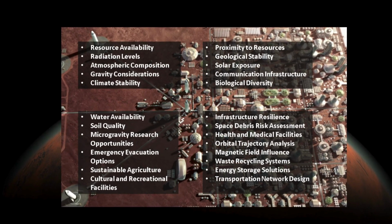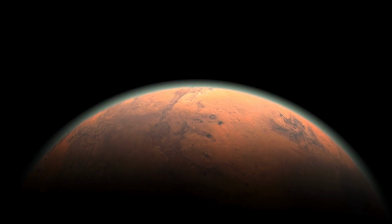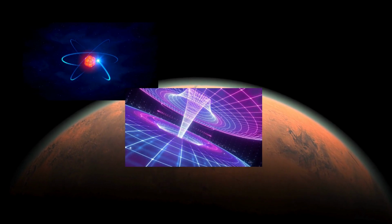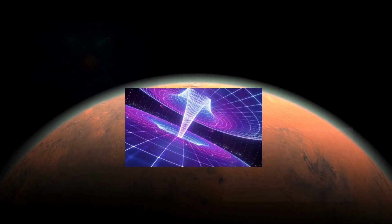Once the location is determined, the next step is to design the colony's structure and layout. The architecture of a space colony must account for factors such as radiation exposure, microgravity effects on the human body, and the need for artificial gravity to maintain health.